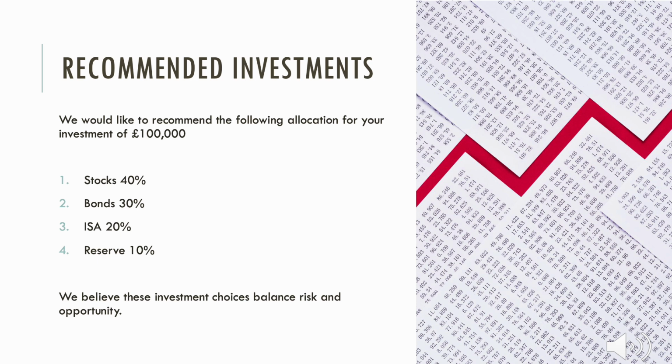The only downside to which is that they'll have to pay income tax on any returns that they make. We recommended putting 20% of the money into an ISA because this is a good way for our clients to save because they won't pay any income tax or capital gains tax. And finally, we advised keeping 10% of the original £100,000, so keeping £10,000 as liquid cash as a reserve, just in case our clients find themselves in an emergency or discover a new investment opportunity.